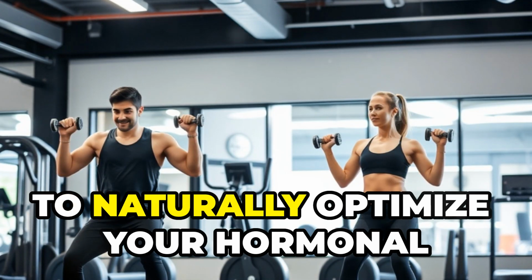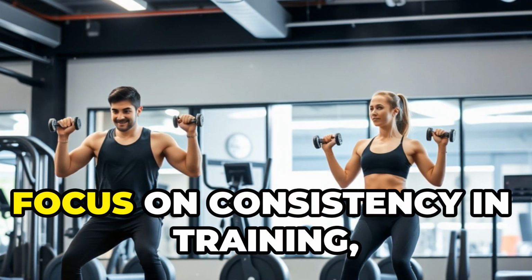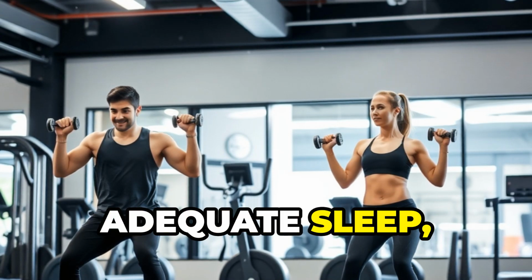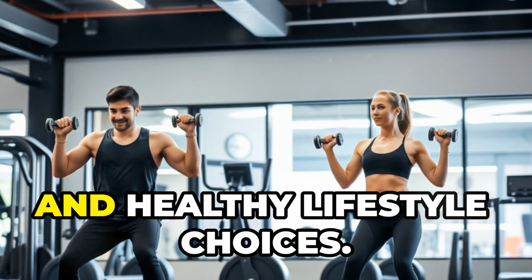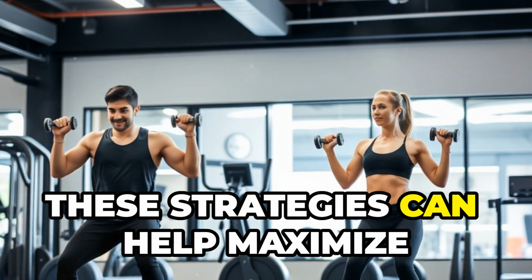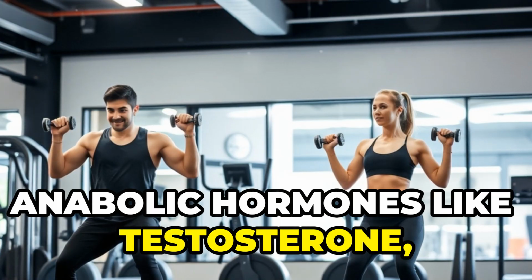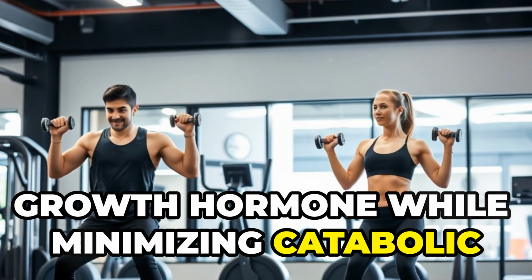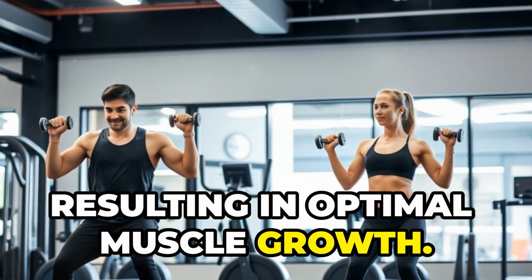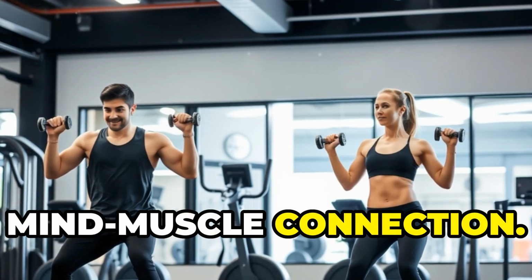In essence, to naturally optimize your hormonal levels for optimal muscle growth, focus on consistency in training, a nutritious diet, adequate sleep, stress management, and healthy lifestyle choices. Over time, these strategies can help maximize anabolic hormones like testosterone and growth hormone, while minimizing catabolic hormones like cortisol, resulting in optimal muscle growth. Lastly, mind-muscle connection.